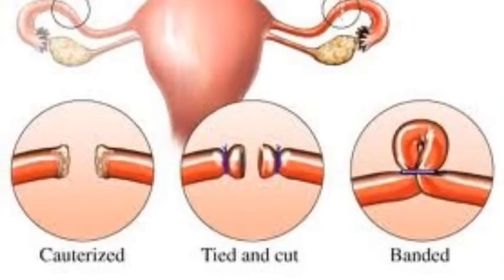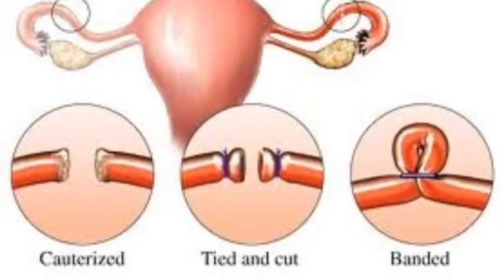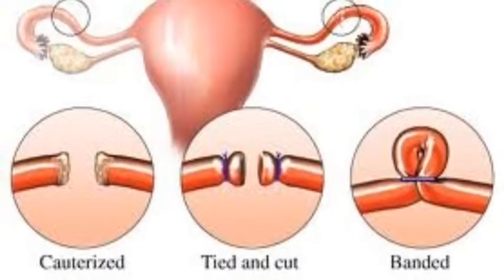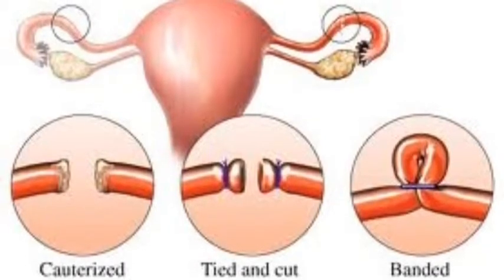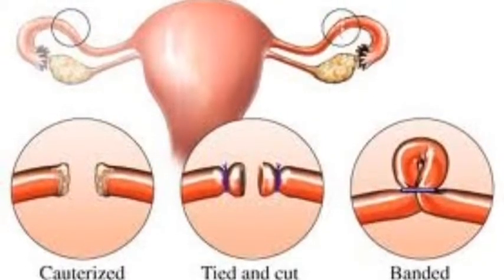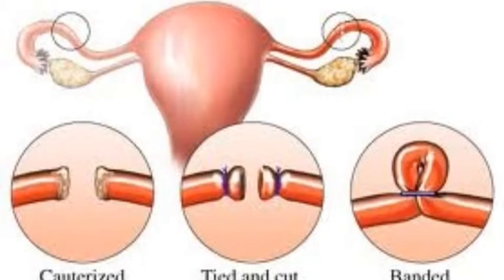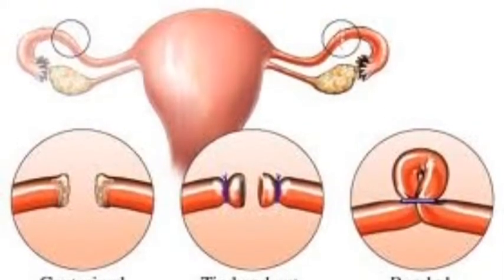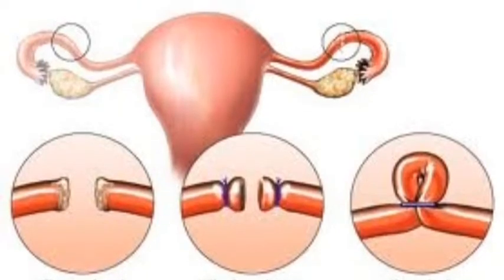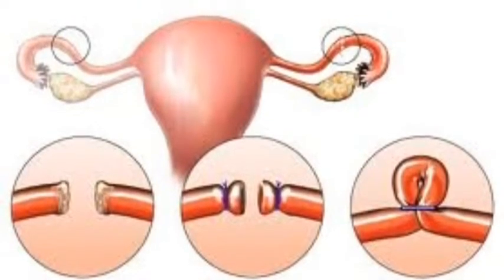Tubal ligation is a surgical procedure in which a woman's fallopian tubes are tied, blocked, or cut. This is considered a permanent method of birth control. Although this method is considered 100% effective and permanent, depending on the type of surgery you have, some doctors may recommend you take another means of birth control for 3 months after you have the procedure done.